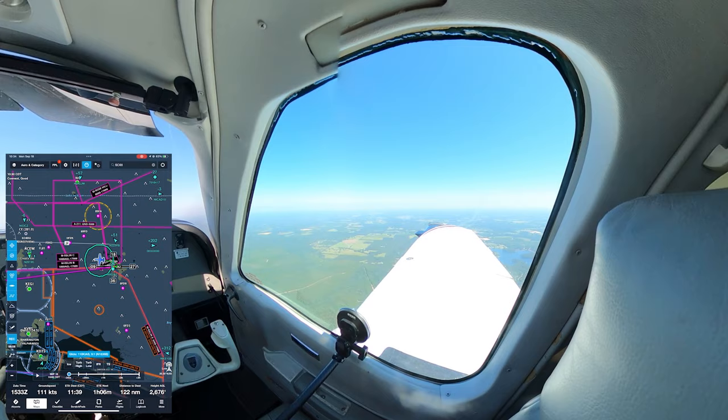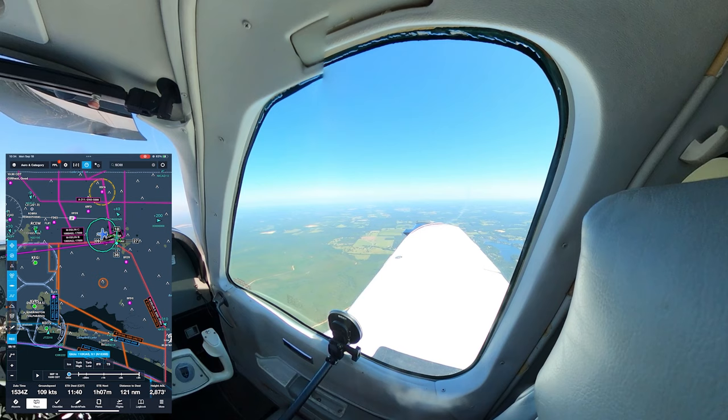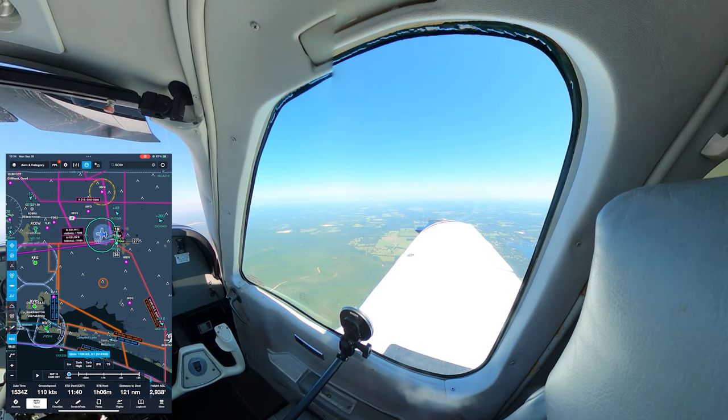There's some restricted airspace just south of us, so we're waiting to pick up our IFR clearance. Northwestbound at 8000, which is what I filed for, and which is what they told me I could expect, radar vectors as filed.